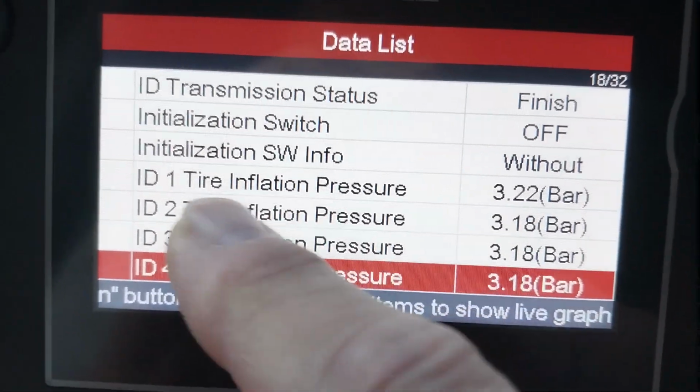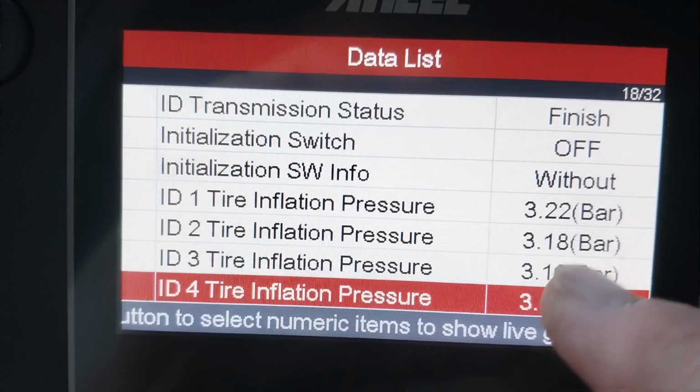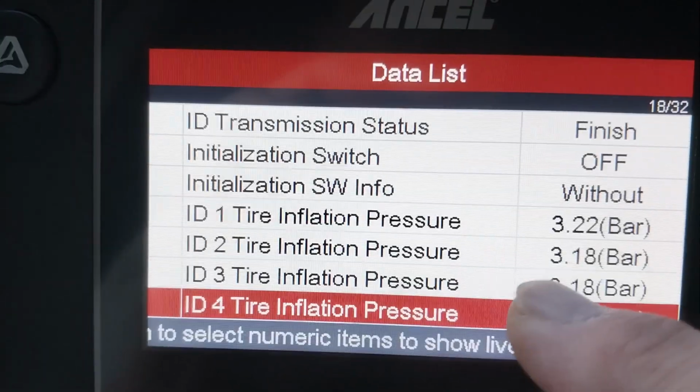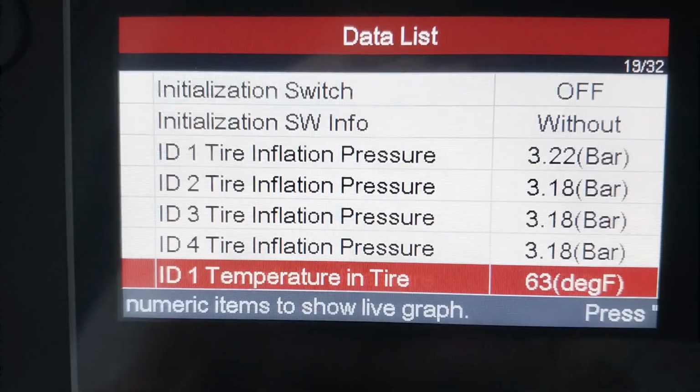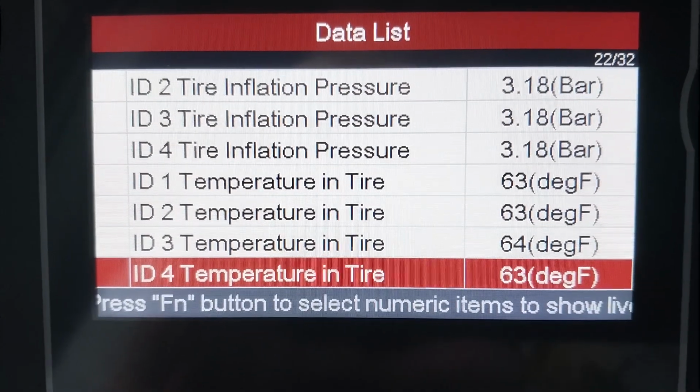Oh, look at this. Tire inflation pressure. It even shows the tire inflation pressure. One of them is a little bit more and the rest of them are the same. It even shows temperature. It's funny.